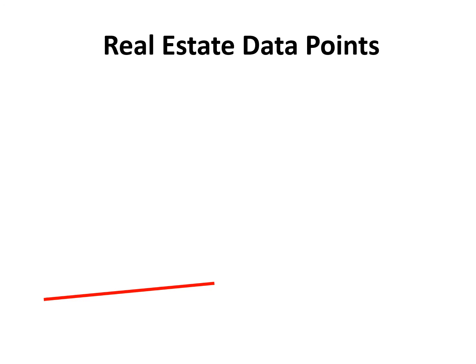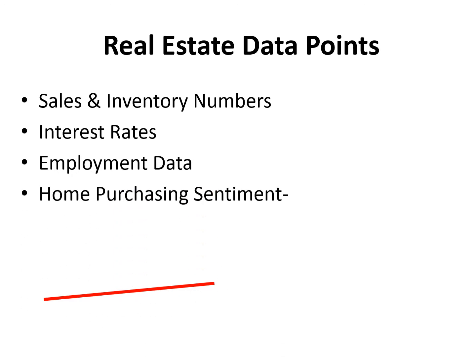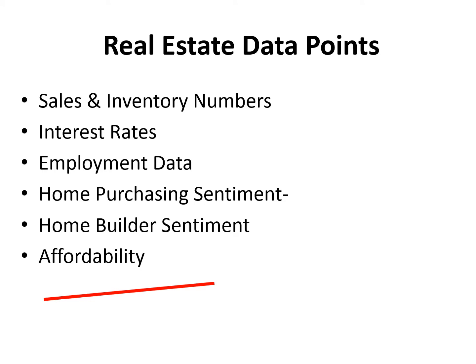In order to assess a real estate market, we're looking at the following data points: sales and inventory numbers, interest rates, employment data, home purchasing sentiment by Fannie Mae, home builder sentiment, affordability, and usually we look at NODs and trust deeds, but we will be looking at the rental market.